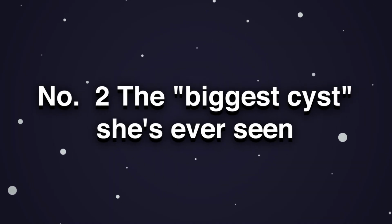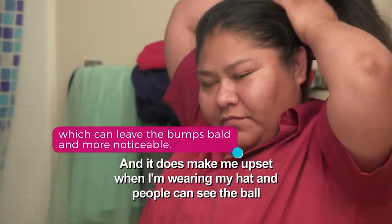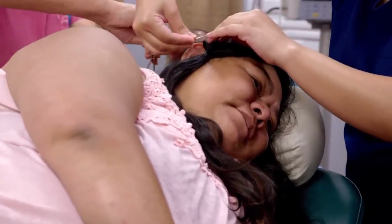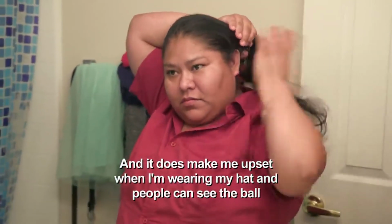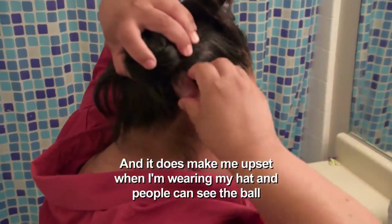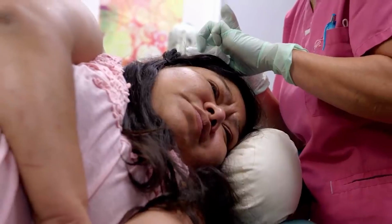The biggest cyst she's ever seen. Dr. Pimple Popper called this case the biggest cyst she'd ever seen, and was quite shocked it had grown so large. "If you blow a balloon up enough, it's going to pop," she explained. "And so, I'm just shocked that he has a cyst here that's blown up to this size, and the balloon hasn't popped."